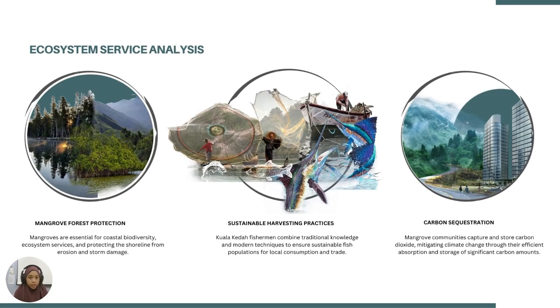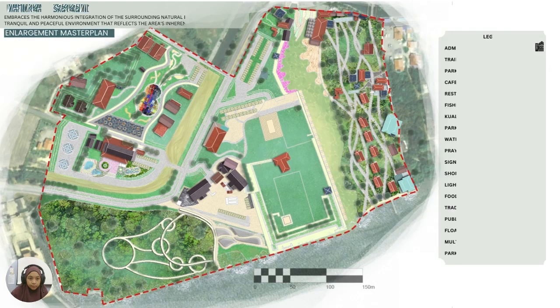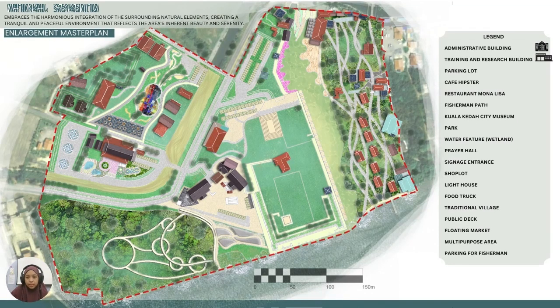The next is the ecosystem service analysis that I have proposed with my landscape design: mangrove forest protection, sustainable harvesting practice, carbon sequestration. So the concept that popped out of my mind is natural serenity, where it embraces the harmonious integration of the surrounding natural elements, creating a tranquil and peaceful environment that reflects the area's inherent beauty and serenity.